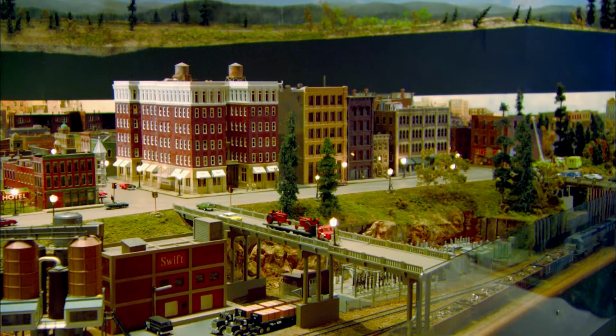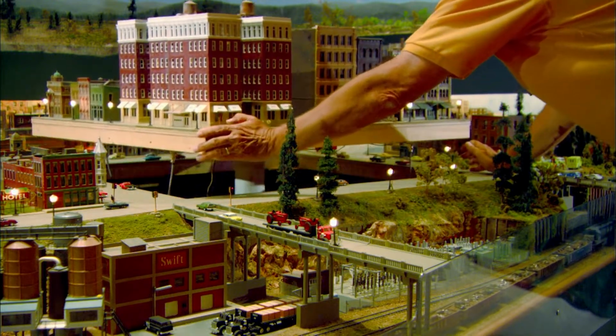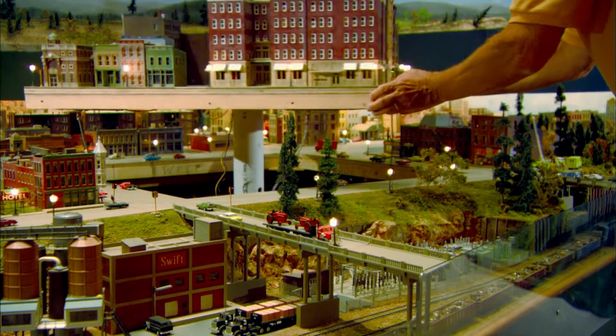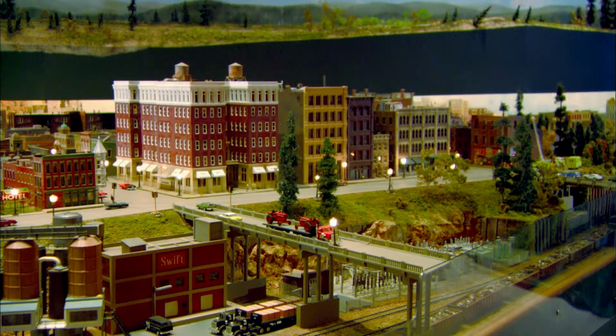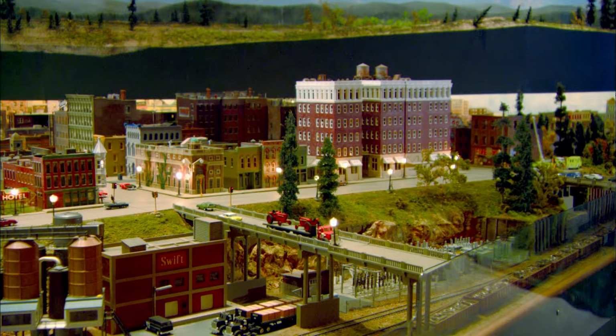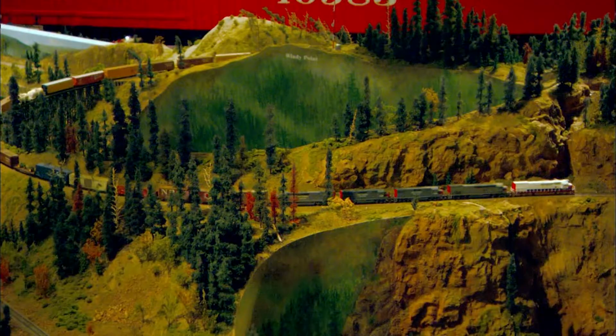We have a city block that raises up out of the layout, rotates, and sets back down into the layout in the same place. So we can literally have 4 different scenes from the same position. So when our visitors come in on one Saturday, they'll see one scene in Klamath Falls. When they come in the next Saturday, there might be an entirely different scene.